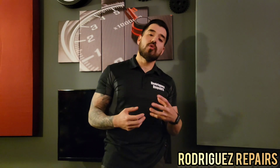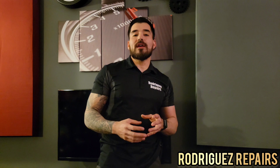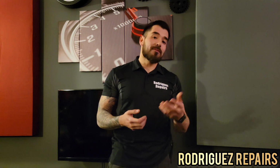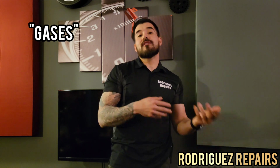So upon driving the car to the shop, I started realizing that there's only certain variables that can cause an excessively rich condition. So what I ended up doing is taking the oil cap off the valve cover, and upon smelling inside, I noticed that it was rich in fuel. I got a lot of fuel smell out of the valve cover, so it led me to believe that there was fuel dilution into the crankcase, and that can cause an excessively rich condition due to the PCV valve sucking the vapors, or the vacuum bringing the vapors back inside of the motor and creating a rich condition.